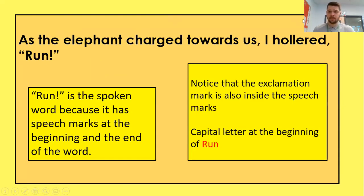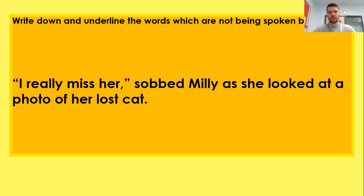Let's have a look here. Just going to recap, I think. So run is the spoken word because it has the speech marks at the beginning and the end of the word. And as I said, the exclamation mark is inside the speech marks, the inverted commas.